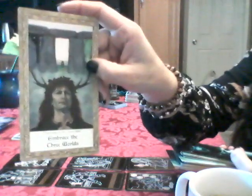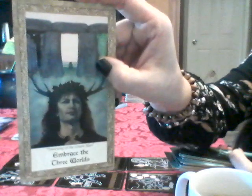I feel like something's changed, but you know what your power is. Let's see. Like I said, I'm gonna pull these cards here. Actually, I'm gonna pull 3. I'm gonna pull 1 for the top, which is the past energy. So this is Embrace the Three Worlds. Okay, and this is Dawning of the Green Man. We'll go over that here in a minute.